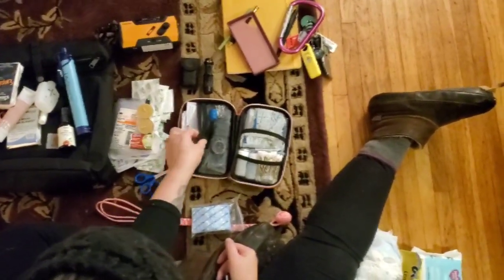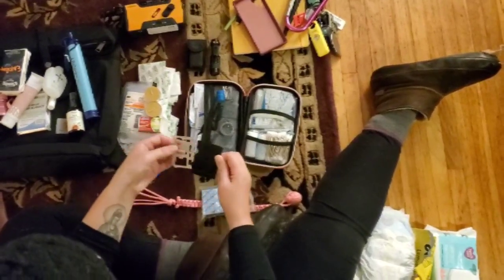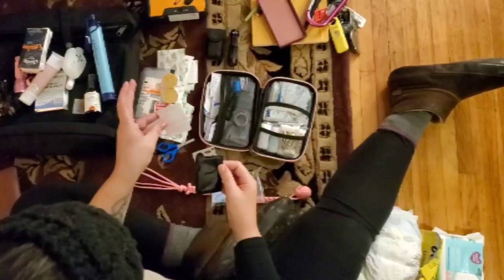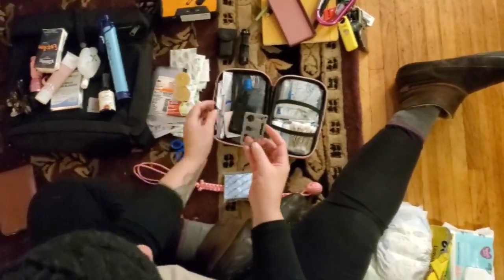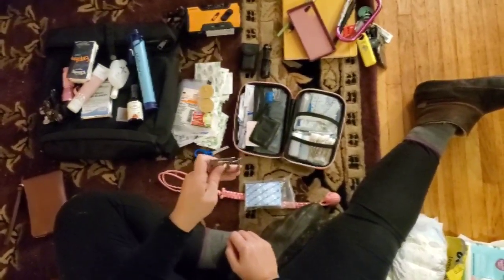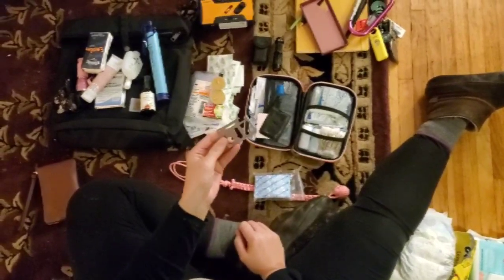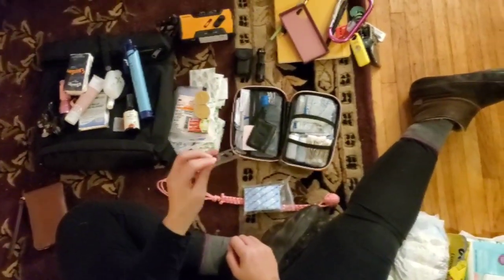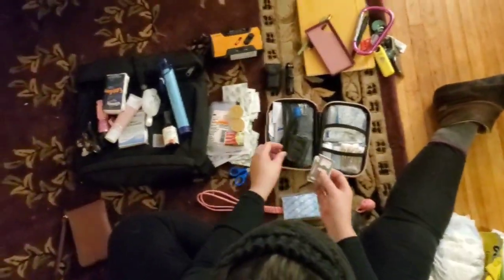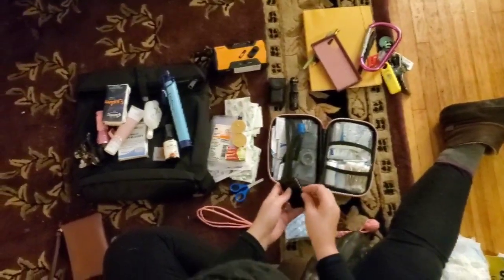And then last but not least in this first aid EDC is one of these tools. I've seen mixed reviews on these. It tells you what everything is on this other side. I've seen mixed reviews that they're impractical, that they don't work, that they break, that they wear out quickly. So we'll see, I guess. It's got a bottle opener, a can opener, different kinds of wrenches on it, a saw, different blades, etc. So I guess it'll probably be a good tool to have in here for a just-in-case scenario.